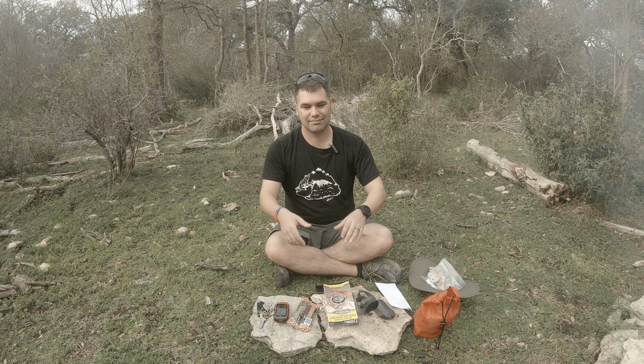For longer trips, I'll take like a compass. This is the compass I always take. And here's just an example of a map. It's the Grand Canyon from the trip that I took there. So that's what I would take on a longer or more technical trip, if I was going off route.